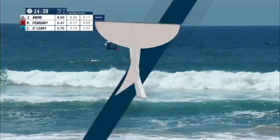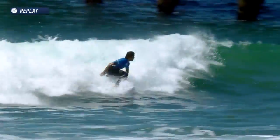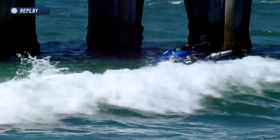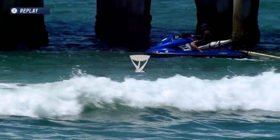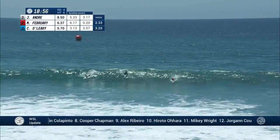And dude, Jadson just smashed their dreams. This was during the break. It's Conor O'Leary. Little tail drift. I like how he kept his speed up, but that's it. Just the one move. Dug his rail. There are some waves, and you've got to be on them.